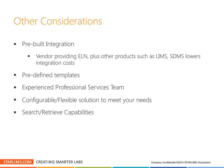You can just use one of the pre-existing templates for your particular ELN needs. The other thing to consider is the experience of the professional services team. Do they have experience deploying ELNs and working on ELNs in the industry that you're in? Have they done tests that you run in your lab? Have they done those for other customers before? It really helps streamline the implementation and gets you up and running more quickly.